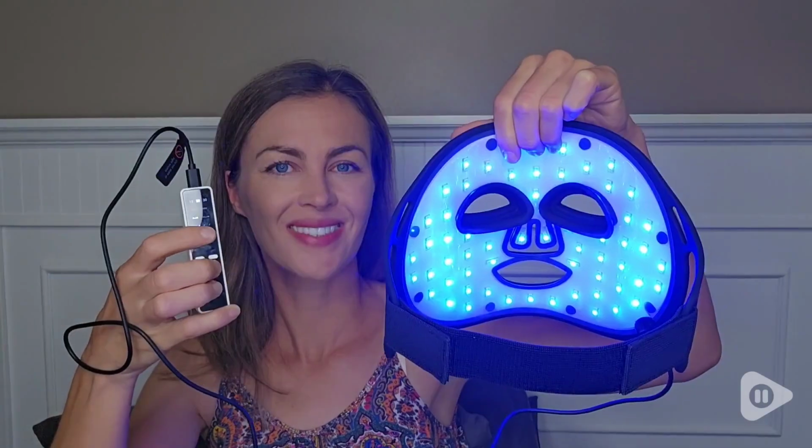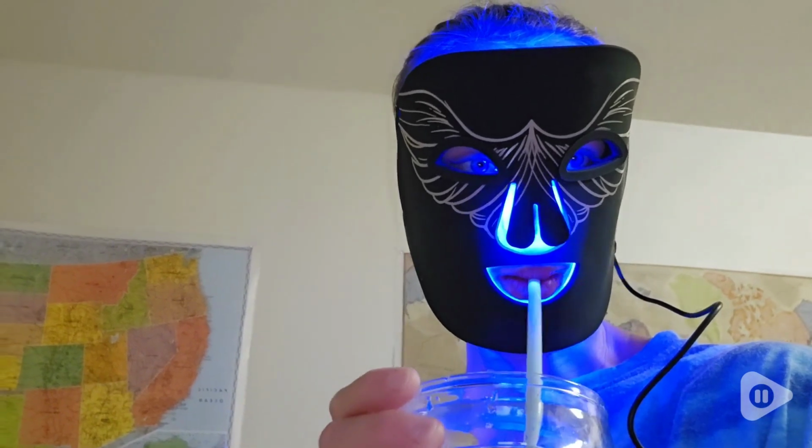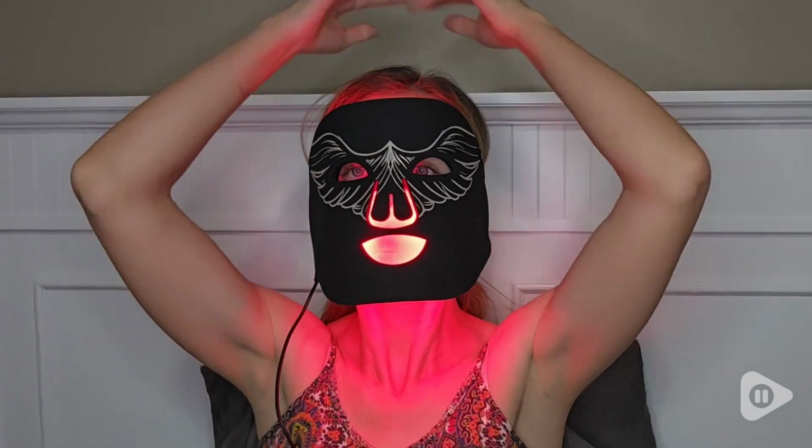If you want to know my secret to flawless skin, check out this CONCARE LED face mask. It has yellow, blue, red, and infrared wavelengths. I love that these colors do different things for my skin, and I can still drink from a straw while wearing this mask. I can see, breathe easily, and I get to feel my best self.